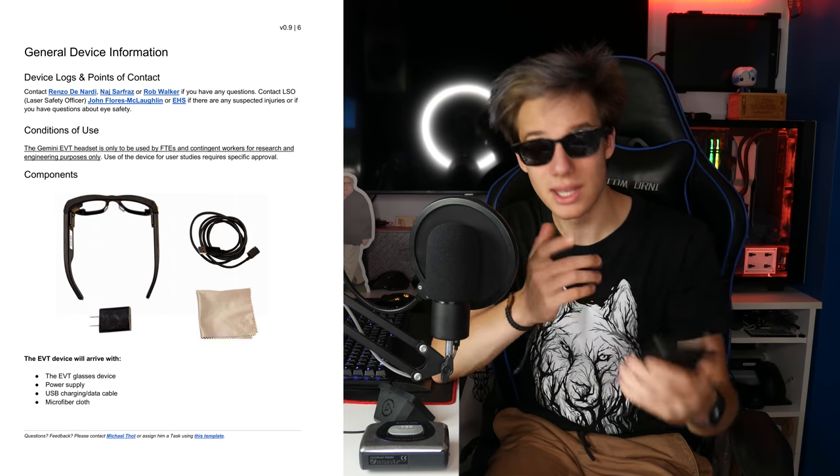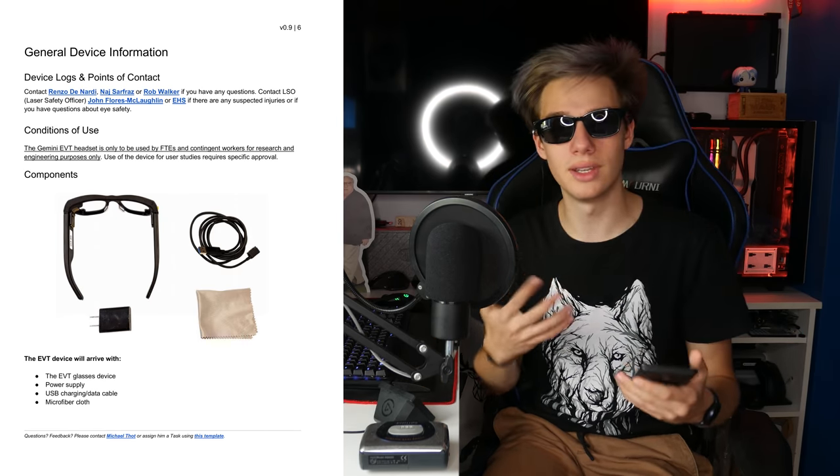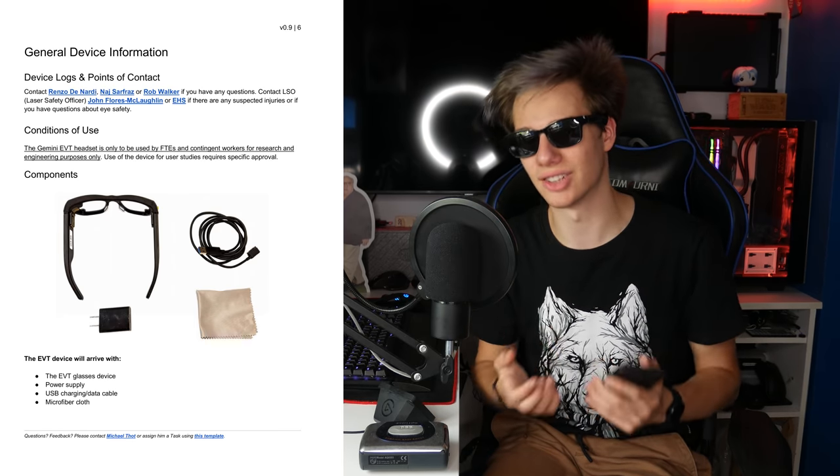Damn, this sounds really scary. As you can see here, the glasses, again, they look kind of bulky. They look kind of like these right here. Kind of understandable, you need to fit those electronics somewhere.